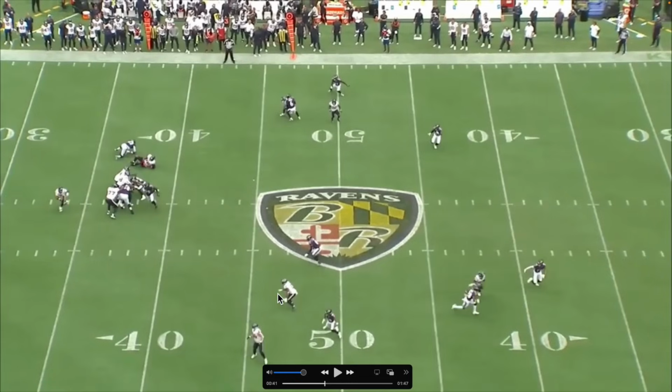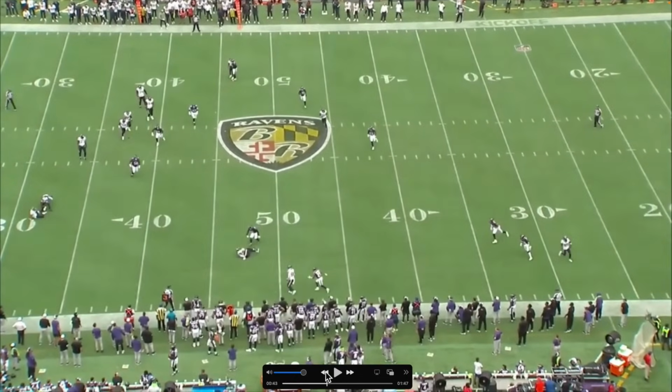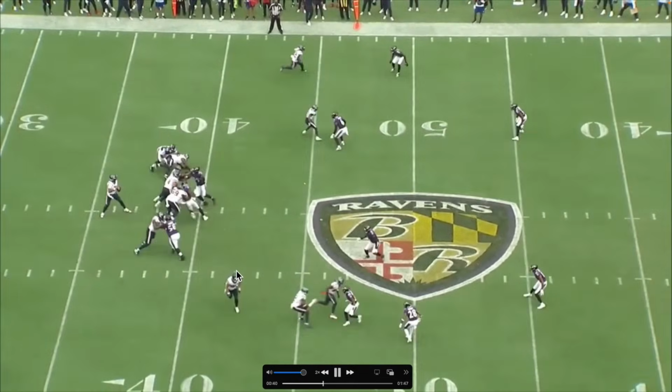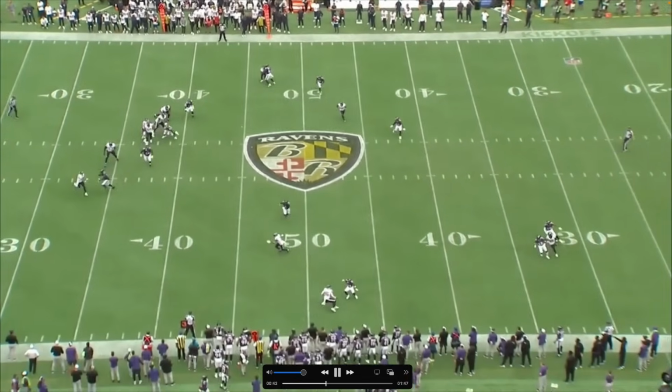So what you're going to see next is CJ is going to roll out of the pocket. Robert Woods right here, he's going to recognize that. He's going to roll out as well, right to the sideline. CJ sees that, and they get the first down. Great play considering what happened with the left tackle right there. CJ makes up for it, finds the first down with Robert Woods. Great chemistry right there, man.